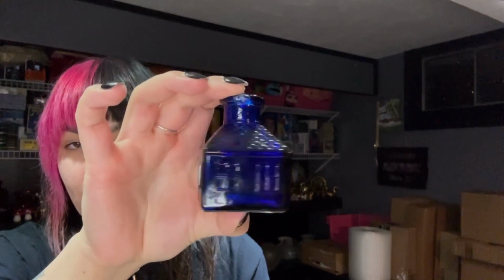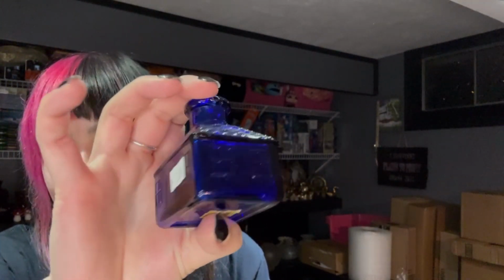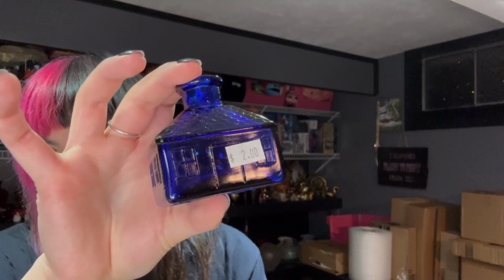We paid $8. Also found this cute little cobalt blue house inkwell that's $2. There is a very small chip here on the top, but either way, I thought that was cute. It's selling for like $20 to $25, so I think with the chip I'll probably list it for around $15 to $18.